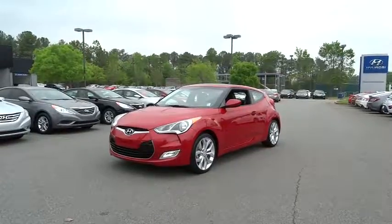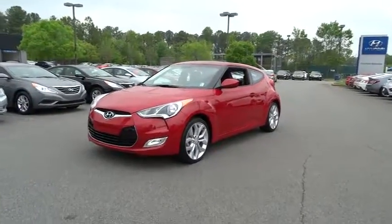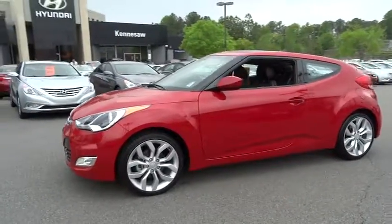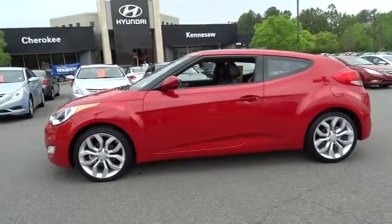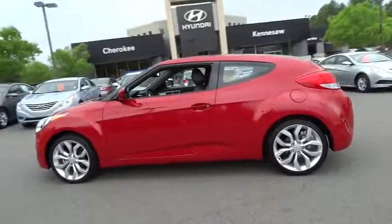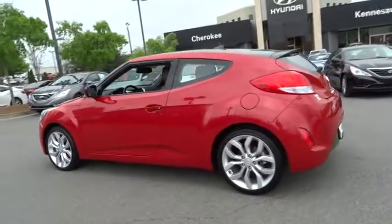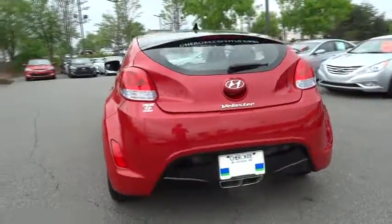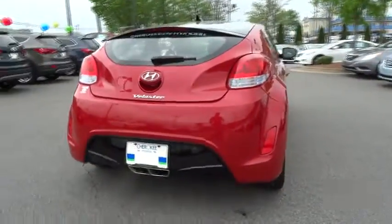The 2013 Veloster. The Veloster's innovative body style and unique design make it unlike any other small car out there. Pair that with the fuel efficiency that pushes the 40 miles per gallon barrier, and you've got one sweet ride, and is priced below $20,000. This vehicle has less than 5,000 miles.